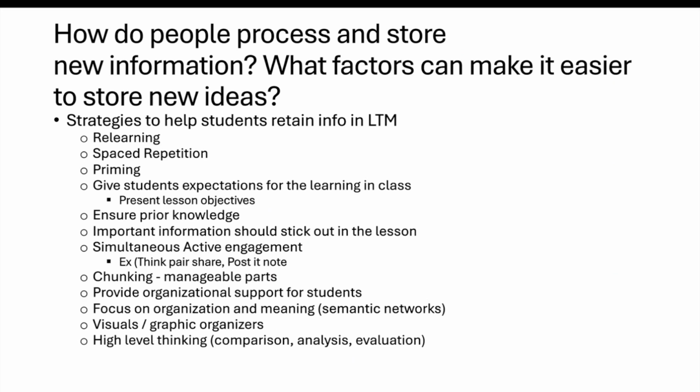Also, it's very important that we know students' prior knowledge. This can be done through a formative assessment, but for the material to get through to the students, you need to know what they know before what you're building off of. Because if they have no prior knowledge on the material, it might just float by them and they won't understand the material.